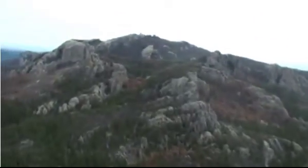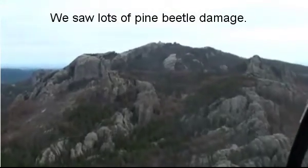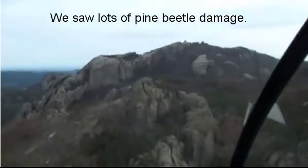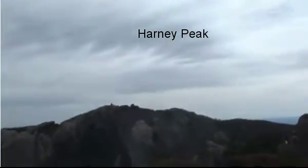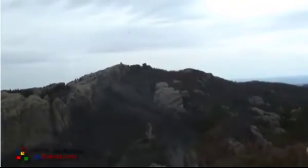There you begin to see Harney Peak in the distance there. Again, you see the brown patches of pine beetle damage. These mountain pine beetles are native to the Black Hills, so they've probably been here as long as the hills have been here, or nearly as long. So certainly as long as the forest has been here, and they go through cycles. So you have periods, several years in a row, where you have a lot of damage, and then they'll subside a little bit. Again, we're looking at Harney Peak.